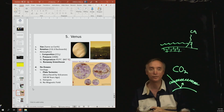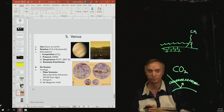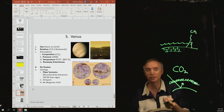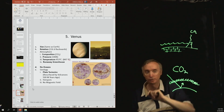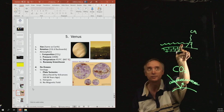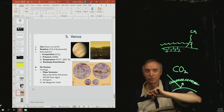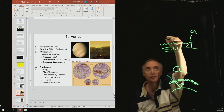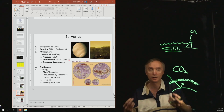So what happened with Venus? Remember, Venus is closer to the sun, so it's distance that determined the fate of Venus. Since it was closer to the sun, it was initially hotter, and so these oceans eventually evaporated. They boiled away due to the temperature. Without the oceans, there's no mechanism to store CO2, so the CO2 just kept accumulating in the atmosphere. The temperature kept getting hotter and hotter and hotter.